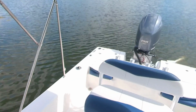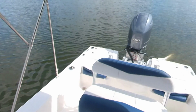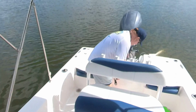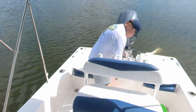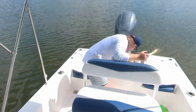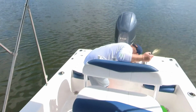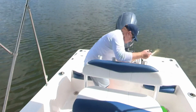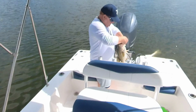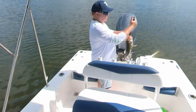All right. Let's see what she weighs. Calm down, girl. Stop trying to jump out of there. I see what you're trying to do. You're pissed. I don't blame you. I don't like it in there either. I'm going to turn you loose.